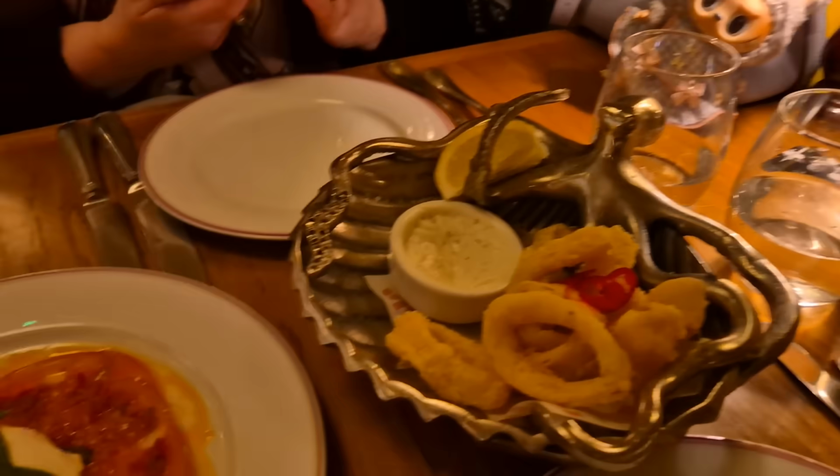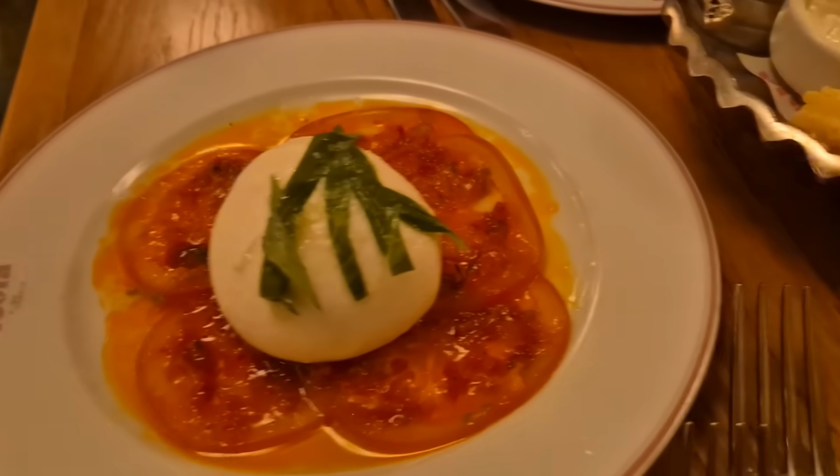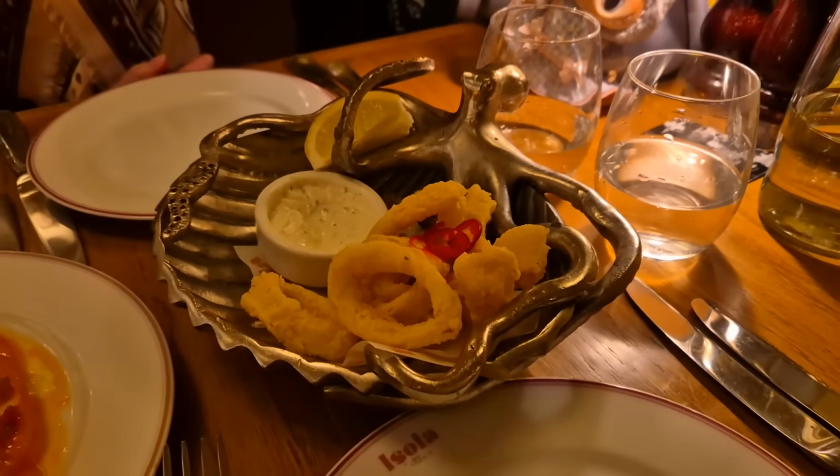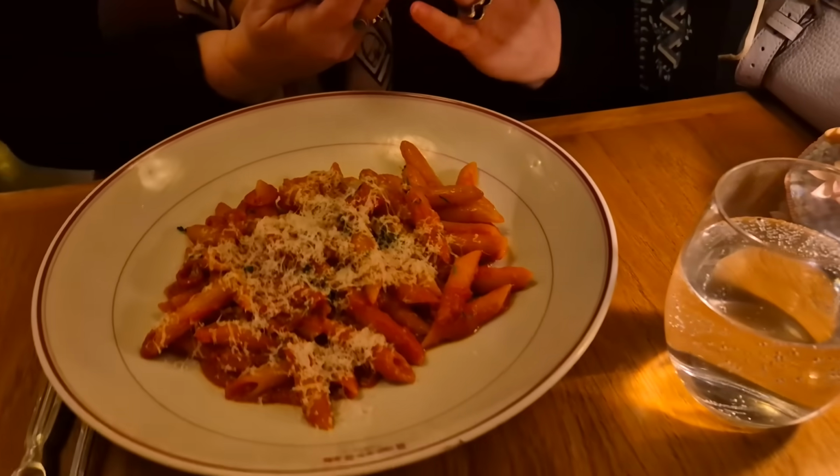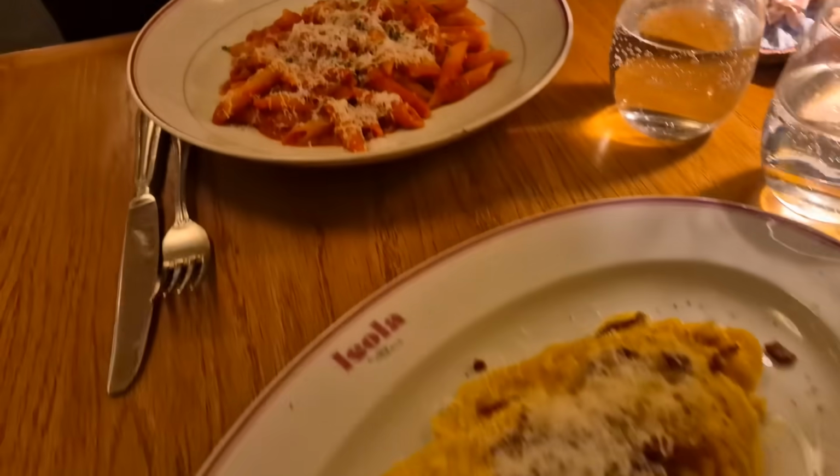Okay, this is our starter. We got burrata and calamari. Thank you so much. Amazing. And this is our main, penne arrabbiata.